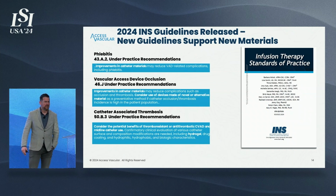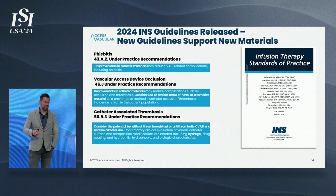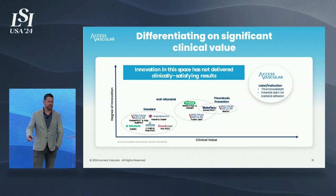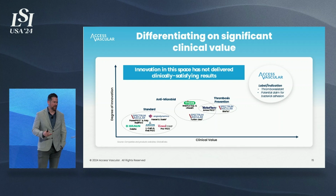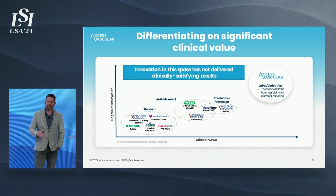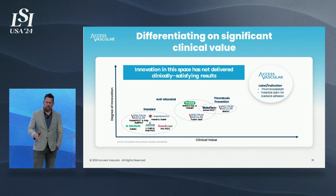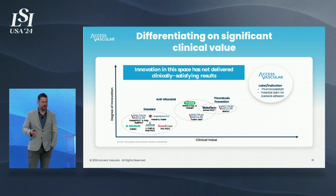More recently, we've actually been included in industry standards. INS in 2024 highlighted our material in 3 different sections of their guidelines, specifically naming our material as the preferred device and preferred material for several applications. We're clearly not the first company to identify PICC lines and vascular access devices, or even the complications related to these devices. However, we are creating transformational technology that will take vascular access to a different level. We provide a degree of clinical innovation and outcomes that are unmatched.